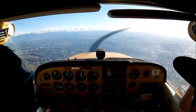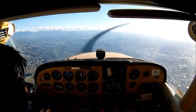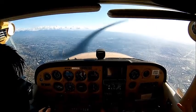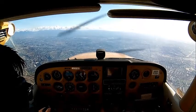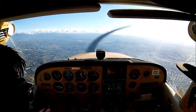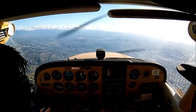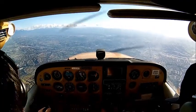All right, let's try that again. Let's kind of switch it up and then we'll go back to it. Let's try a descending right turn to 240 and level off at 3,500. Now, it's going to be a 180-degree turn, so you're going to want about a 400, 500 foot per minute descent. Okay. Yep. So 180, 3,500 at 240. Okay. All right, clear left. Clear right.